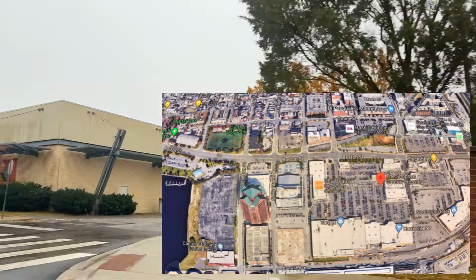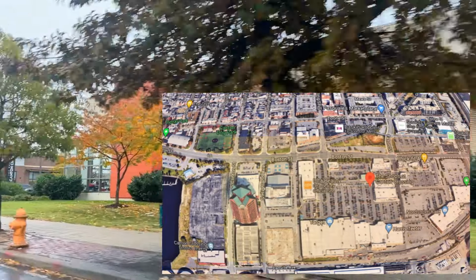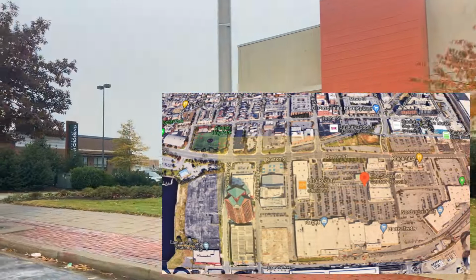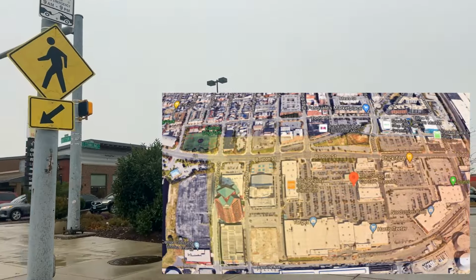You're going to see you got Target. You got Harris Teeter right here. All your major restaurant, major food chains. Petco is also here.